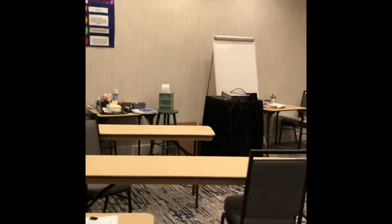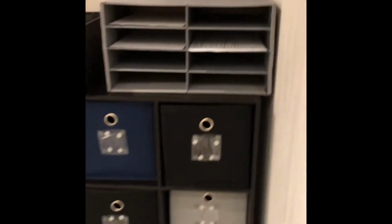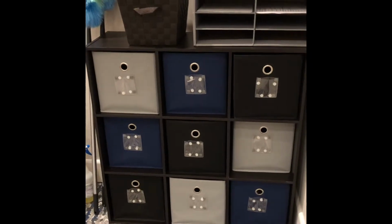As I said, the classroom doesn't look like it will when we start back because it's not set up yet. I've just started getting the tables ready so everybody will be at their own table. But when we leave in the morning, or when you come in, everybody will have their own cubicle to put their stuff in. All right?